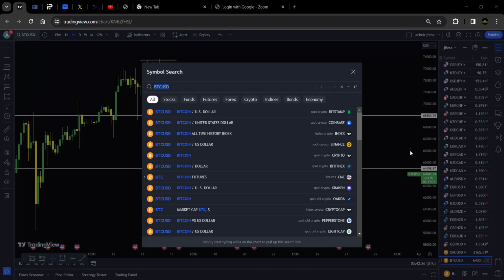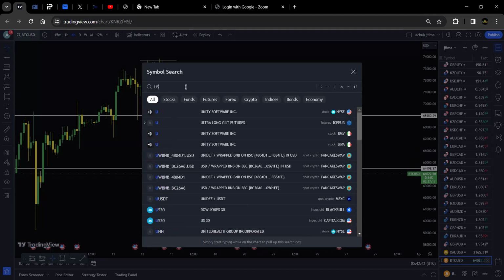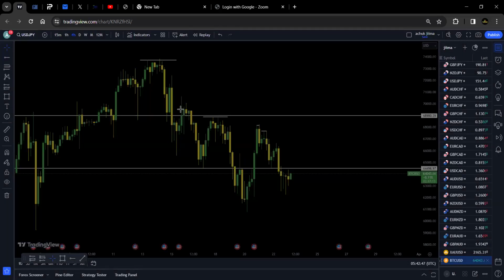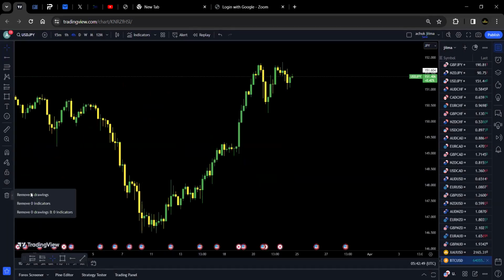So let's just start with the pairs that are aligning very well with the fundamentals and the technicals for this week. Starting with USDJPY, it's really looking good and it's at a very good key level. Dollar yen is actually at a very interesting level.